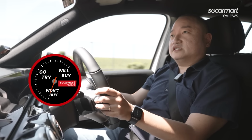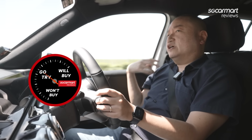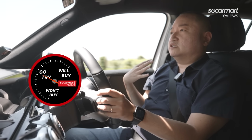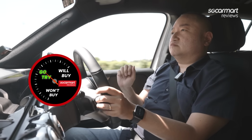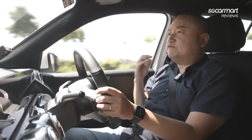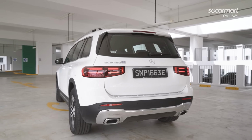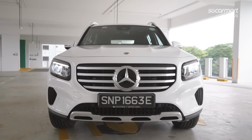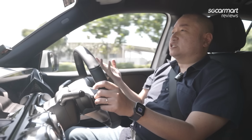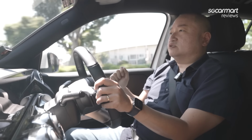So, is this a will buy, won't buy, or go try? After having spent a few days with the car, my personal take is you need to go and try. Now, that doesn't mean that this is not a good car. Don't get me wrong, but I feel that its uniqueness in its segment, it's a compact SUV, it's very square-jawed, very macho looking. All that's great. It's got the 5+2 seating and all, but you need to go and try out the car for yourself.